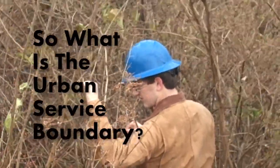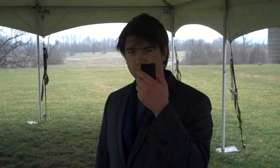It kind of is what it sounds like it is. It's the boundary in which urban services are provided. So it's a growth management tool. It's a way to keep growth from sprawling, or it's a way to keep it compact. Lexington has had an urban service boundary since 1958, and that was the first of its kind in the United States.